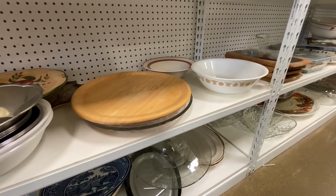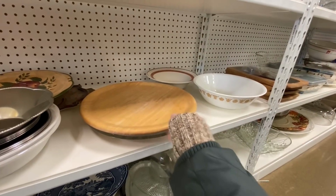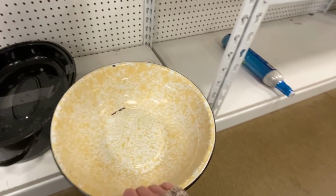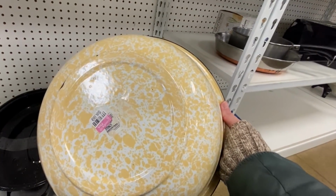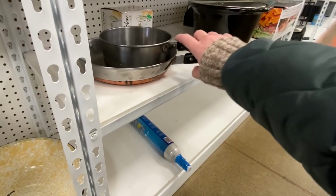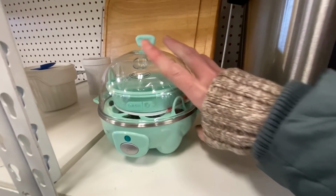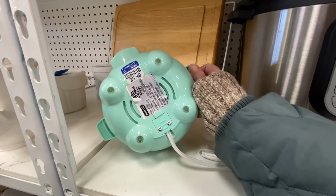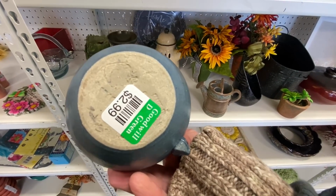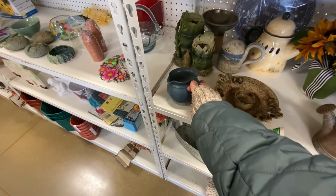I contemplated bringing home this Lazy Susan, but it was just not a good size. I need either a really small one or a really large one for my corner cabinet. So this one didn't make the cut. I loved the color of this little pottery piece, and it did have a maker stamp in there. I don't know what that maker stamp is though, but I thought this was a really pretty piece.